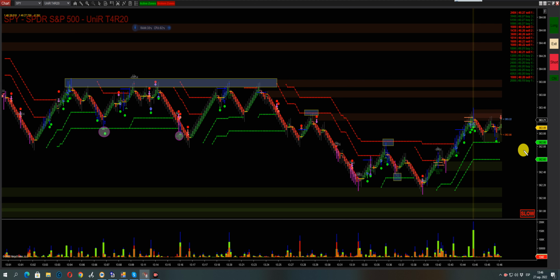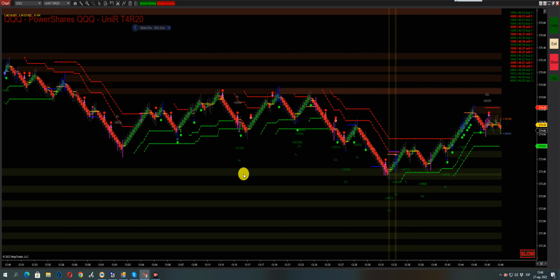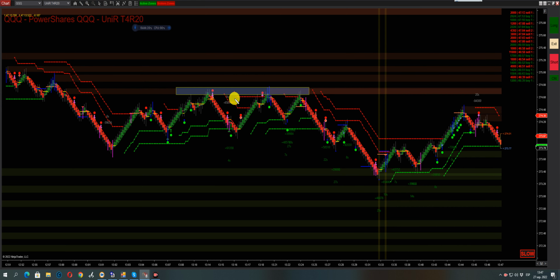Got 15 minutes to the close. Okay, here the PowerShares QQQ. It's almost the same as the Tesla and everything, but we remember we saw that's the area of resistance here. It was tagged less, but it was tagged 3 times, and then the market dived in. So you see the signals here, time and sell. You can see the trapped traders here.